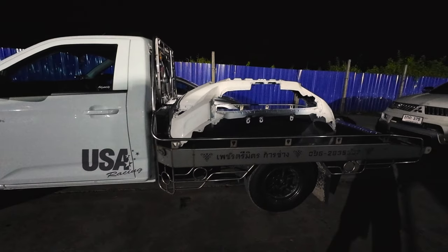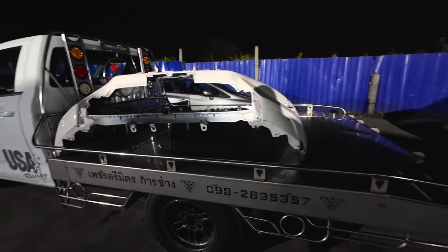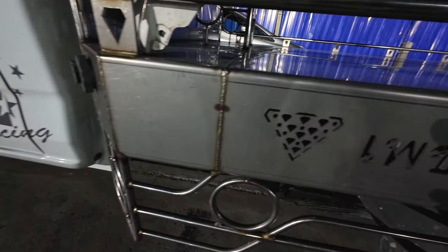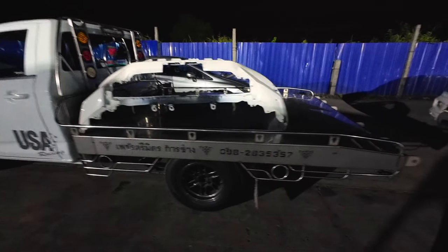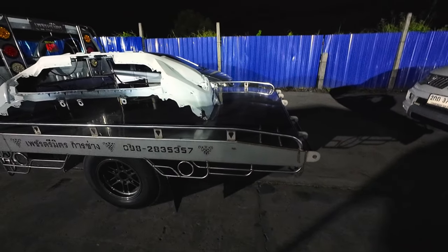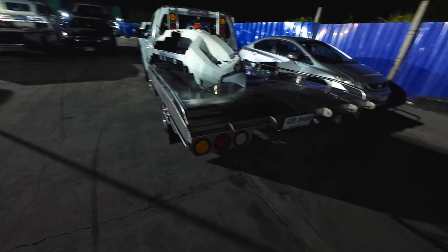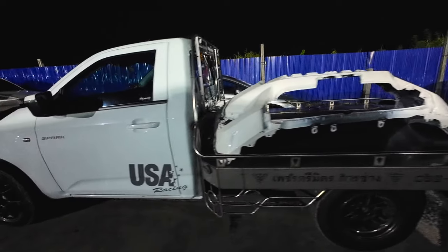But it's an actual flatbed truck. I don't think I've seen any flatbed trucks like this. And this looks like it's stainless steel. Yeah, it's all made out of stainless. That's pretty cool. And it looks like you can hook up some ramps on there. Maybe it's to haul motorbikes around and stuff. You could probably fit like 12 motorbikes on there.